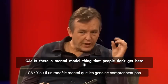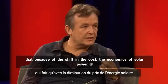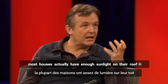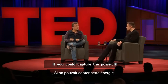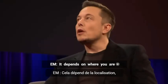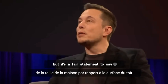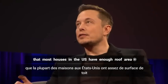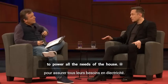Is there a mental model thing that people don't get here, that because of the shift in the cost economics of solar power, most houses actually have enough sunlight on their roof to power all of their needs? If you could capture the power, you could go off grid, kind of. Yeah, it depends on where you are and what the house size is relative to the roof area. But it's a fair statement to say that most houses in the US have enough roof area to power all the needs of the house.